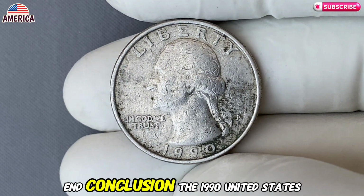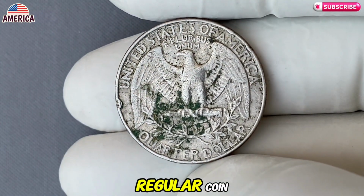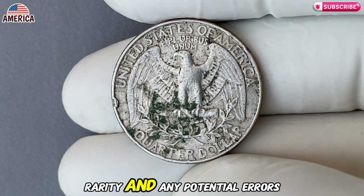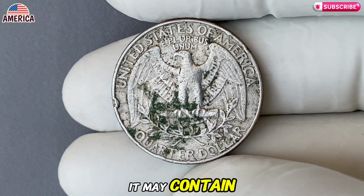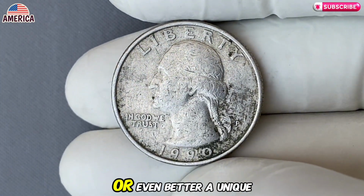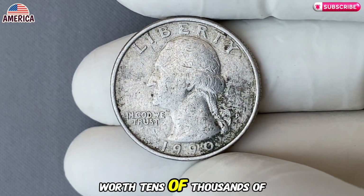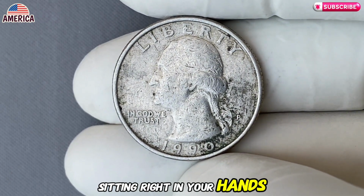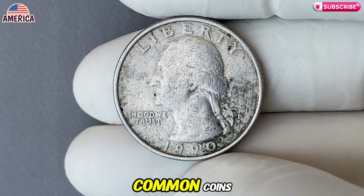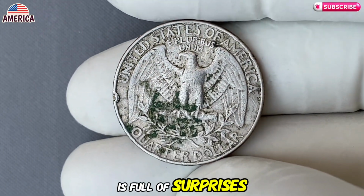In conclusion, the 1990 United States quarter dollar may seem like just another regular coin, but its true value lies in its condition, rarity, and any potential errors it may contain. If you're lucky enough to find one in perfect shape, or even better, a unique error coin, you could have a treasure worth tens of thousands of dollars sitting right in your hands. Don't underestimate the potential of these seemingly common coins, as the world of numismatics is full of surprises.